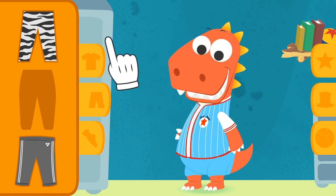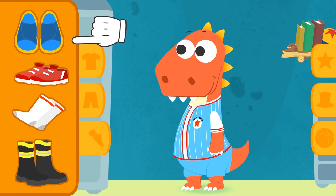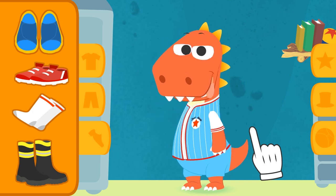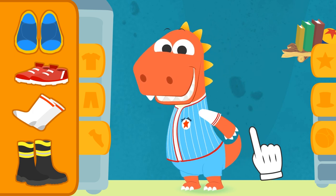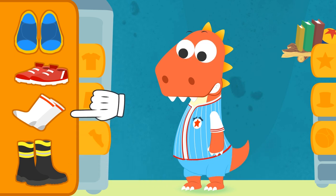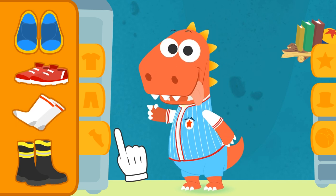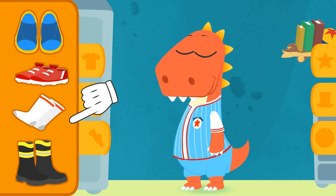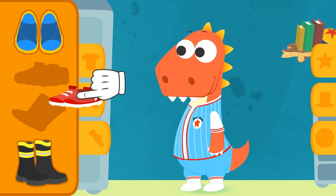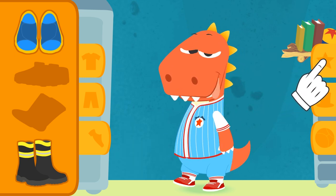See? Perfect. Let's move down to the feet. You need some good footwear if you're going to run so much. You were quick on your feet there too. But perhaps too quick. Don't you need to put something else on before your shoes? That's it, Eddie. Tights on first. And yeah, now the shoes. You're all suited up.